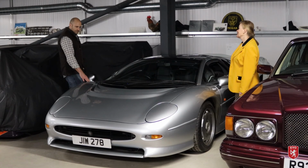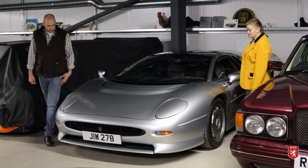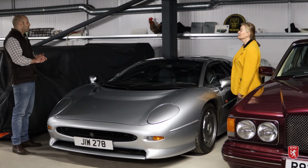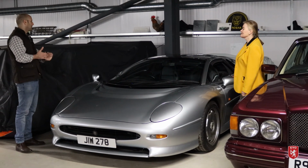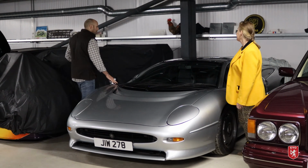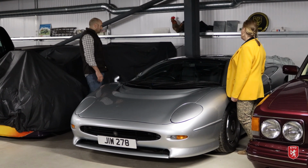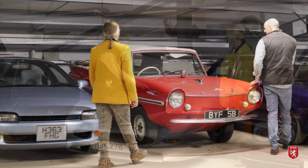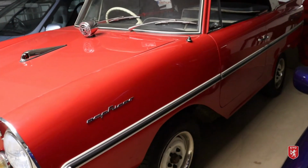In Spa Silver. Beautiful. I'm not a massive fan of silver cars, but it's absolutely the right colour. It just works for this car. Yes, and you have to go by what's right for the car, don't you? It's got the panoramic roof as well. It would feel quite enclosed in there if you didn't have that.